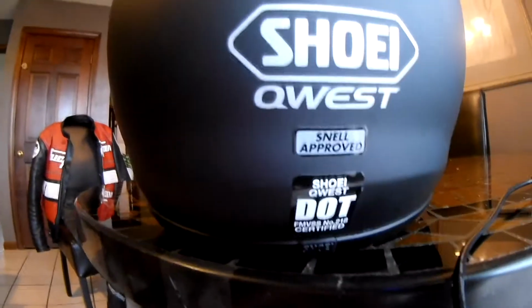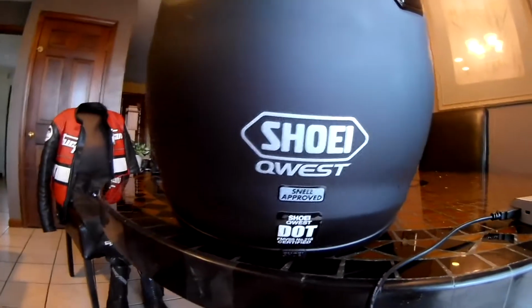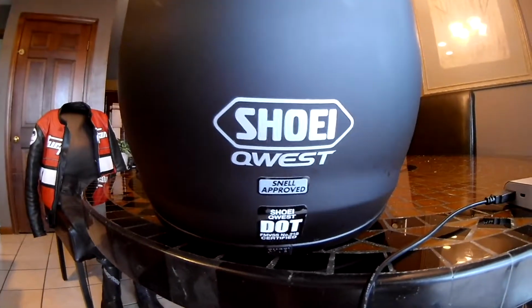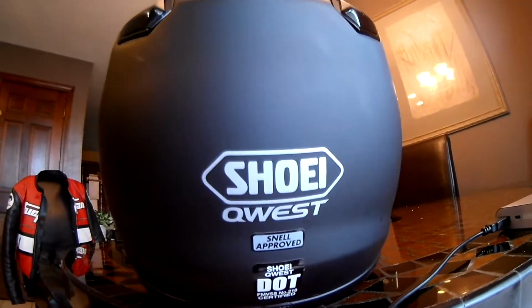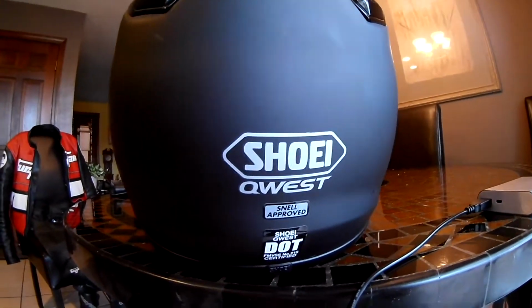This Shoei Quest helmet is Snell approved as well as DOT approved. As you know, Snell with DOT is what you want to have for crash resistance testing and certification when riding. DOT is US certified requirements, and Snell is the European crash requirements for a helmet. So this helmet covers both, and that's what you really want to have when riding on the streets.